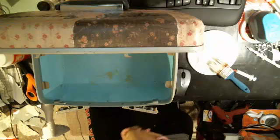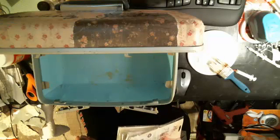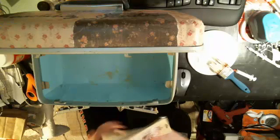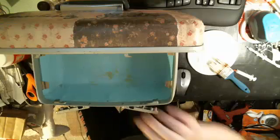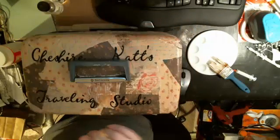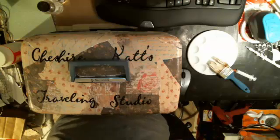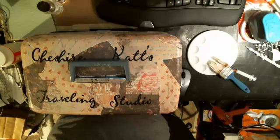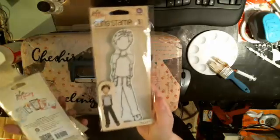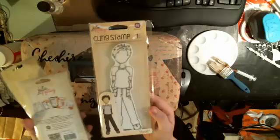Well, I was going to show you guys what I got for my birthday, which I cannot believe is next week. I'm going to be 30. It's really scary. So I was totally one of those people that was like, I do not see the point of these stamps, but then I got some and I absolutely love them, and it's horrible. So my father-in-law and stepmother-in-law got me some of these stamps.